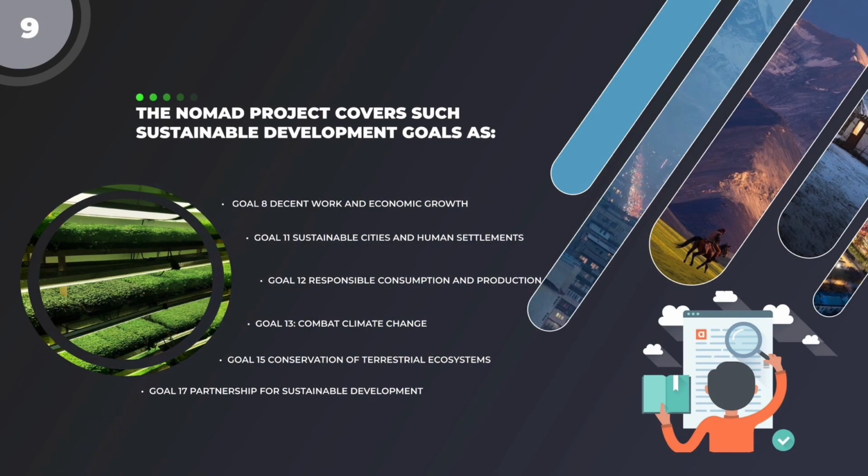The Nomad project covers the sustainable development goals, such as Goal 8, decent work and economic growth. Goal 11, sustainable cities and human communities. Goal 12, responsible consumption and production. Goal 13, climate action. Goal 15, life on land. Goal 17, partnerships for the goals.